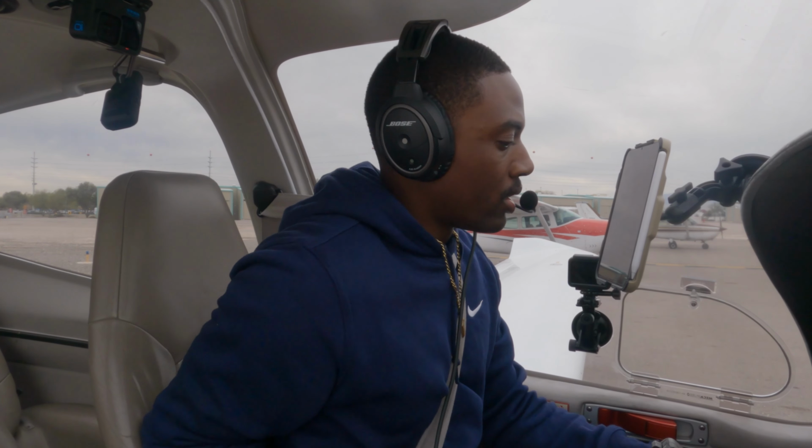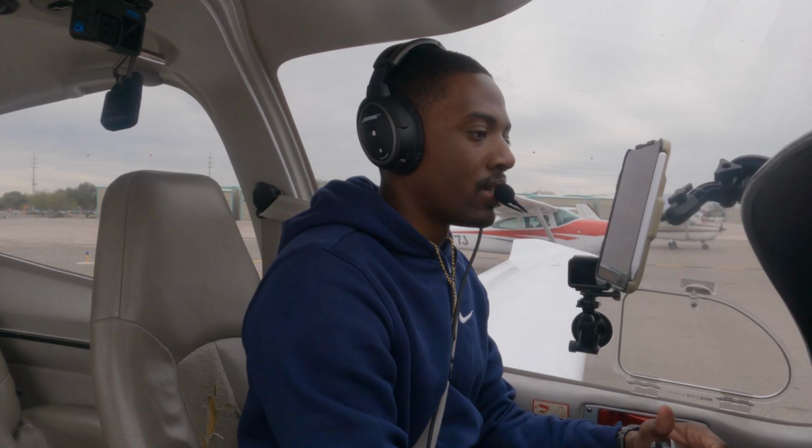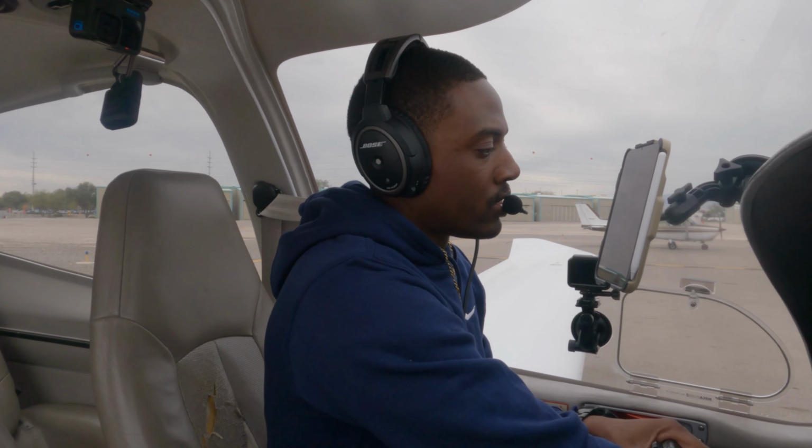So I'm going to let them know that run-up is complete, and they're probably going to tell us to switch over to tower. North Las Vegas ground, 77 Uniform Sierra.